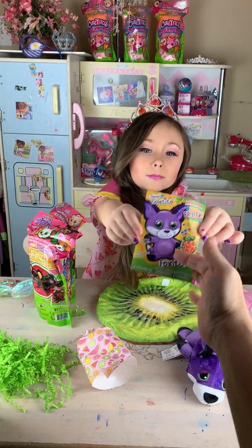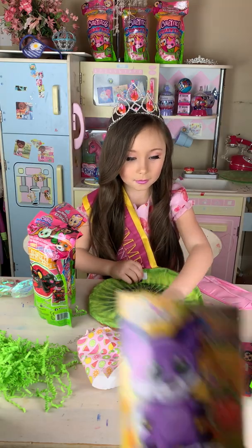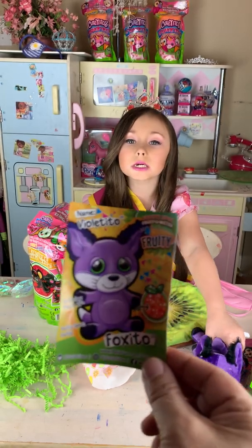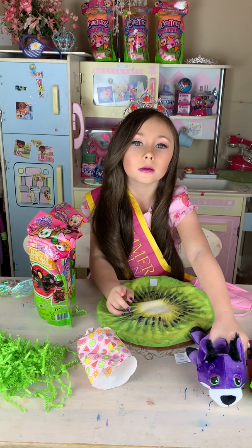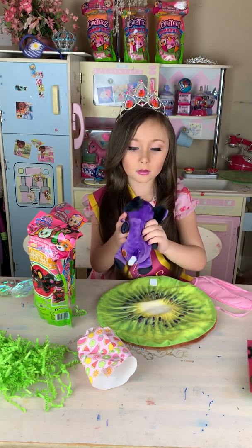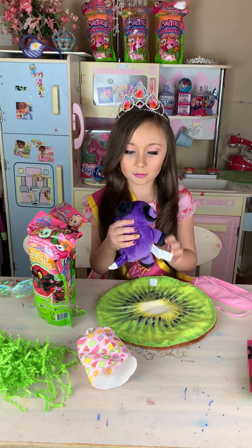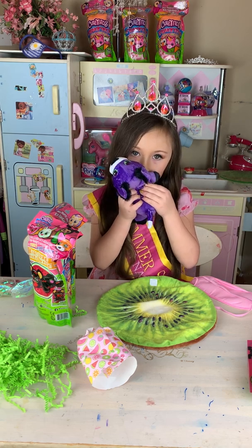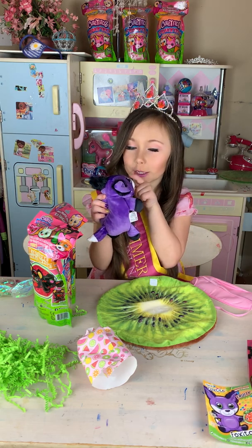Let's see, Foxito. And I need more light back here. Okay. Foxito. And maybe a little bit more light. I see something on the back. You do? Yeah. Foxito. His name is Violito. Violito, I love you. And his birthday is March 12th. Fruity Foxito. Okay. Your birthday's gonna come true, cutie.